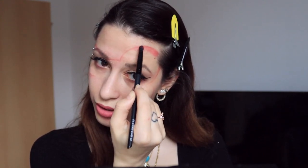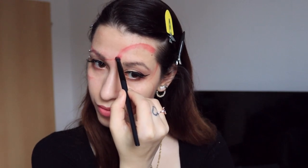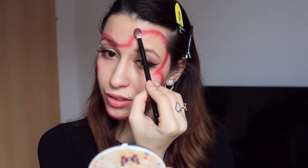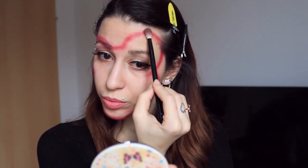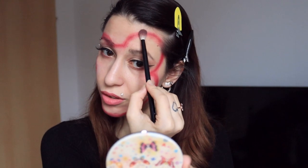And we tap. And like hop, hop, hop, like a bunny. And I'm still doing this Mickey Mouse. Woo. And we're gonna blend, like, you know, here up, just to put the color like outside, you know.